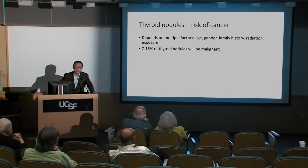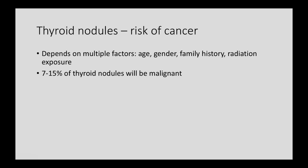The risk of cancer varies, again, based upon other factors. So the patient's age, their gender, family history is a very important risk factor. So a patient who has a first-degree relative with thyroid cancer is 2 to 3 times more likely than the general population to have thyroid cancer themselves. And radiation exposure is a very interesting environmental factor. And we don't mean radiation like dental x-rays. We mean ionizing beam radiation.